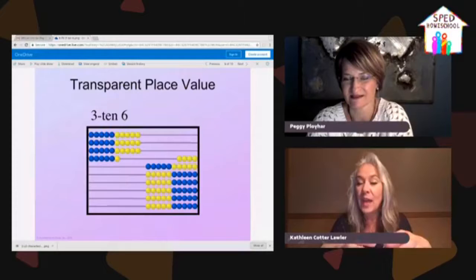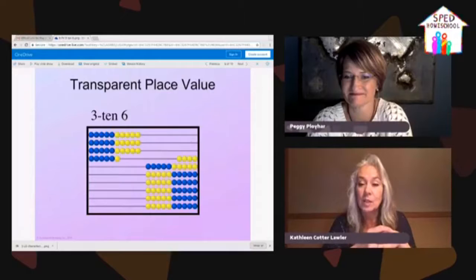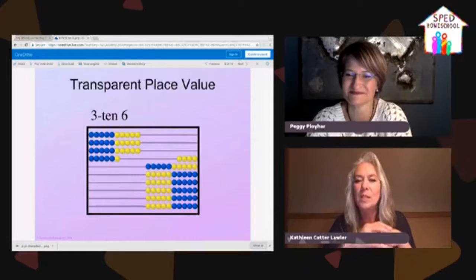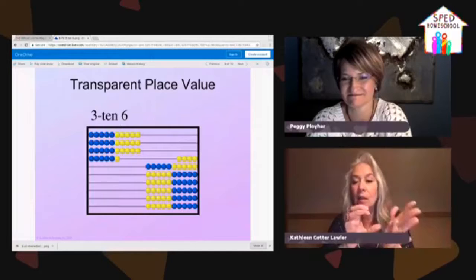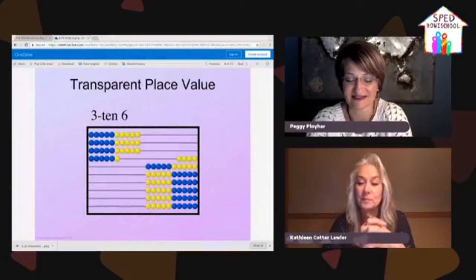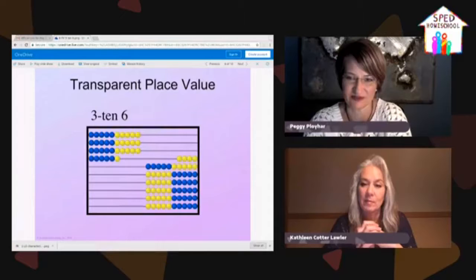Then, when I want to get into place value, how many tens are in 3-10-6? It's right there. It's super easy. How many tens would be in 4-10-2? It's right there. Place value becomes almost anticlimactic once you understand 11 to 99. I think that's usually the hardest thing, when kids flip from single digit to double digit. And after they get the double digit, oftentimes the triple becomes more understandable.